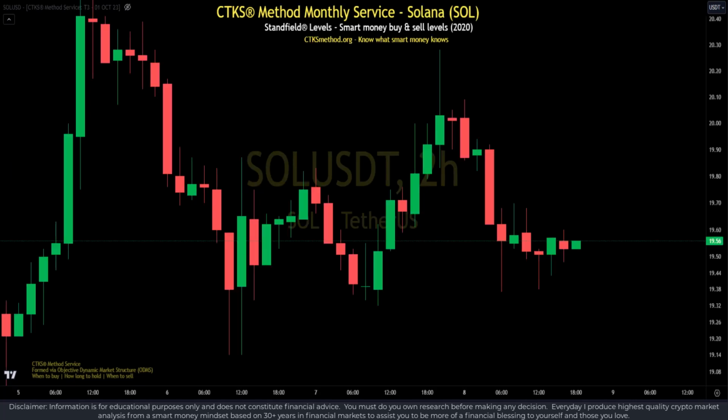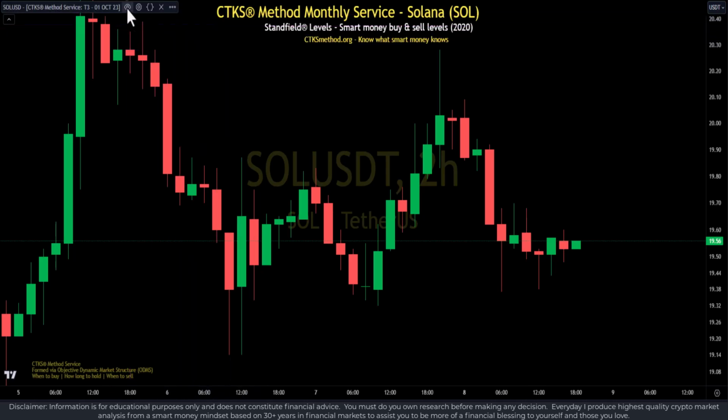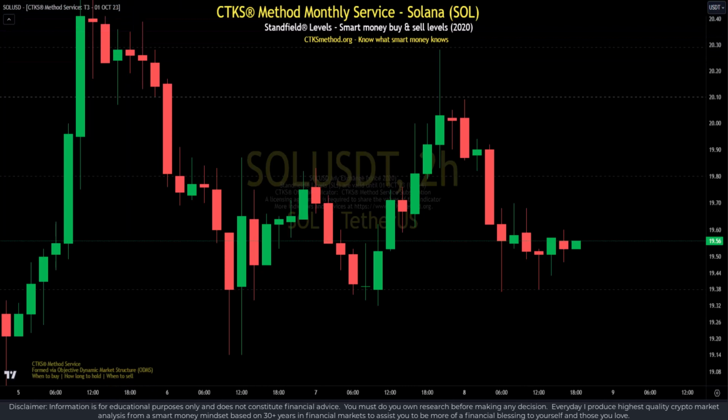It's very important to know, especially inside crypto, where are the safety nets and where are the ceilings. Retail thinks that there's one ceiling, one smart money sell level, and one floor or safety net. That's not the case. Smart money knows that there are multiple levels of both safety nets, which are support, and ceilings, which are resistance, and they're all different strengths. And if they accumulate together, they get stronger in either direction.